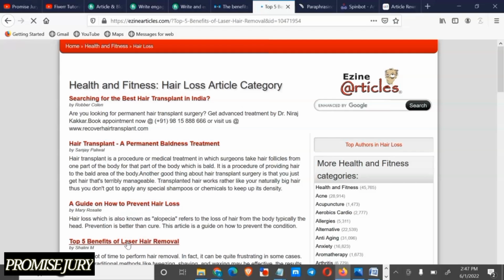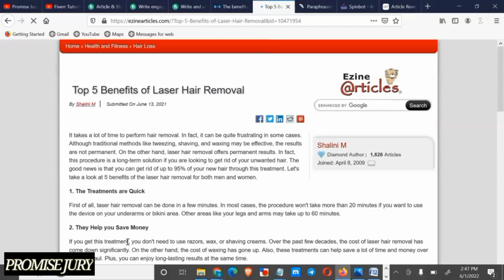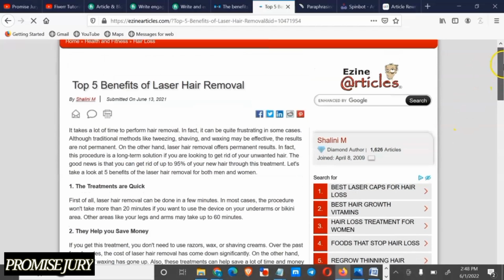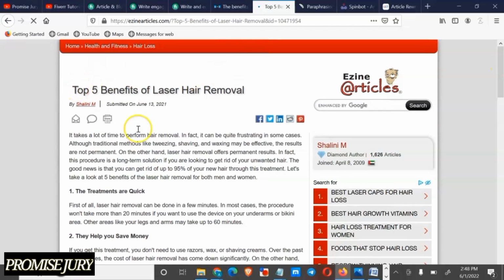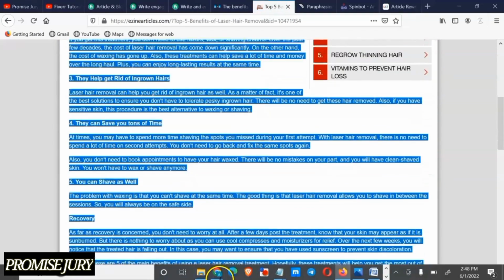When you get these articles, you don't want to do word for word because you might just be going in for plagiarism, which will not be good for your business. So what do you do? Just come here and copy everything you see here. Don't waste time.